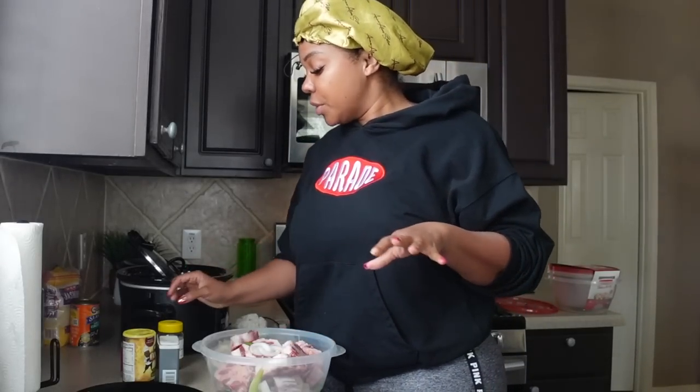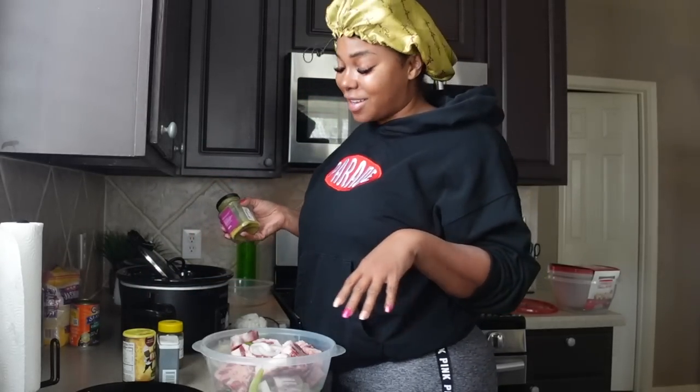Y'all have seen me make oxtails a bunch of times. This is Ethan's favorite dish. They're just so expensive that I only do them probably once every other month. But we're doing them today, so he's happy. When he saw them in the refrigerator thawing out, he ran and gave me a big old hug. But Ashton doesn't like them.